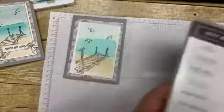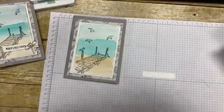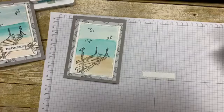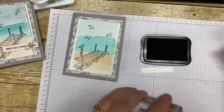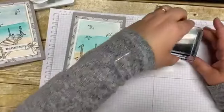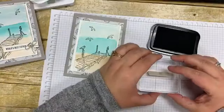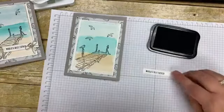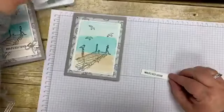But I used the World's Best Father from this set. Oh, and I already have it out. Look at me. Let me pull that off my block. And I'm going to stamp, and this I didn't put the stickers on, so I need to make sure I don't have it upside down, and I don't. Yay. So I'm just going to stamp World's Best Father on the end of this. So you can see I left the other side so that I had room to put that little embellishment.